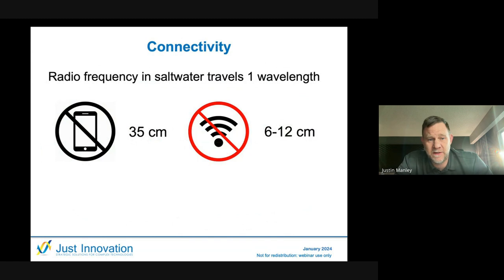Additionally, as we go forward, and I love putting this graphic together, because whether you're an Android or an Apple fan, that smartphone in your hand or on your desk is a really key part of your life, and it just won't work underwater. And likewise, Wi-Fi. The situation here is that in saltwater, radio frequency can propagate to about one wavelength, which means your cell phone signal is maybe 35 centimeters, and your Wi-Fi signal is perhaps as little as 6 centimeters. So you can't count on the things we take for granted.